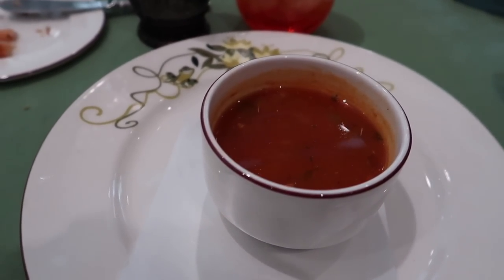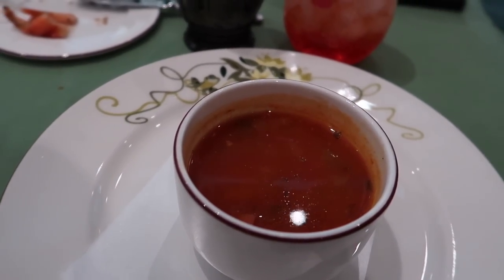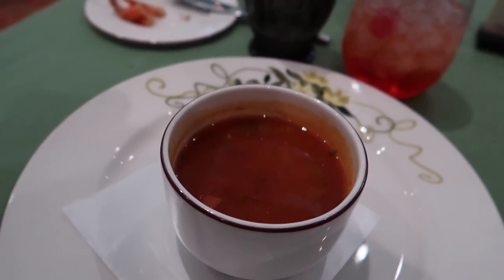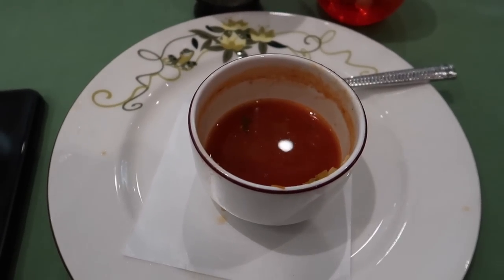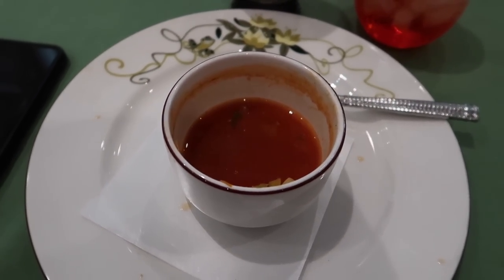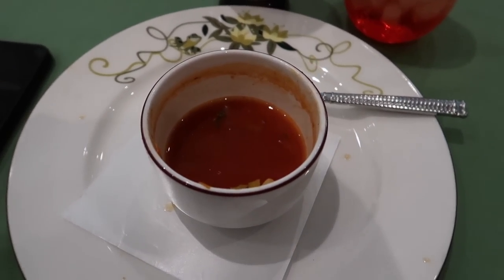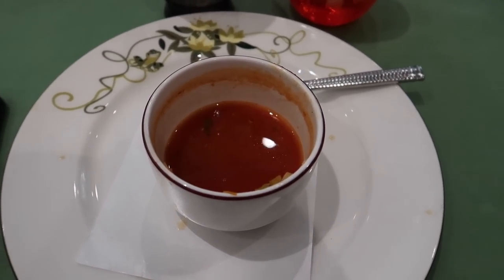All right, the soup course has arrived. This is the New Orleans seafood pepper pot, a Creole bouillabaisse with calamari, shrimp, scallops, and flat leaf parsley. All right, just got done with the seafood pepper soup. That was really good. Very, very tasty. A little bit spicy too, so just be aware of that. But other than that, I have no complaints.